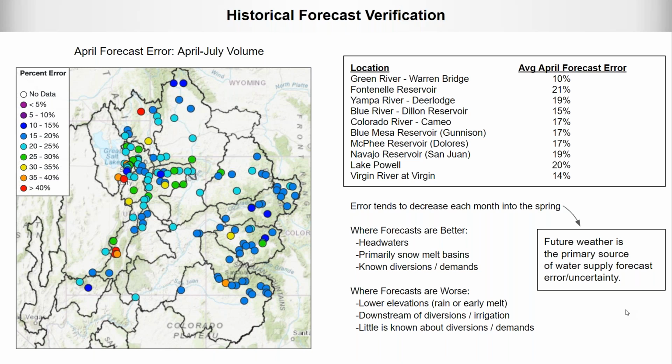The biggest source of forecast uncertainty is future weather. It's an April through July forecast, so we still have 4 months of mostly unknown how the weather is going to play out. So that's the biggest source of forecast uncertainty. And our water supply forecast error is lower in areas that are better gauged and where we know more about diversions, water demands, and those headwater areas.